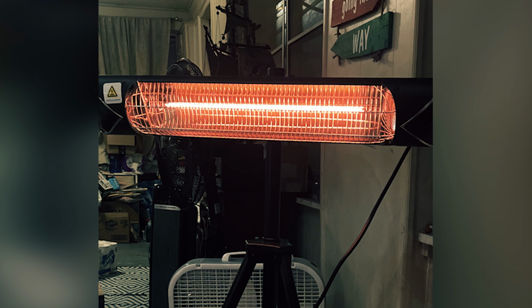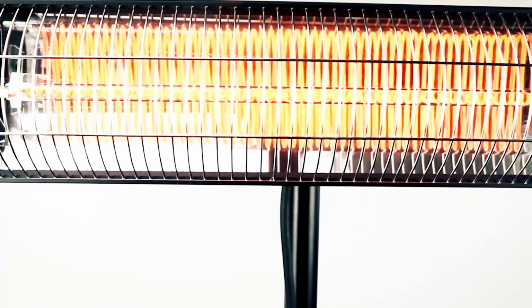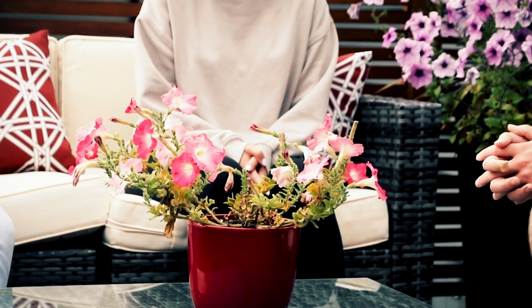Set clearances, keep the heater on a stable surface or secure mount, and you're ready for quiet, clean, radiant heat that lets you stay productive and comfortable in more seasons.